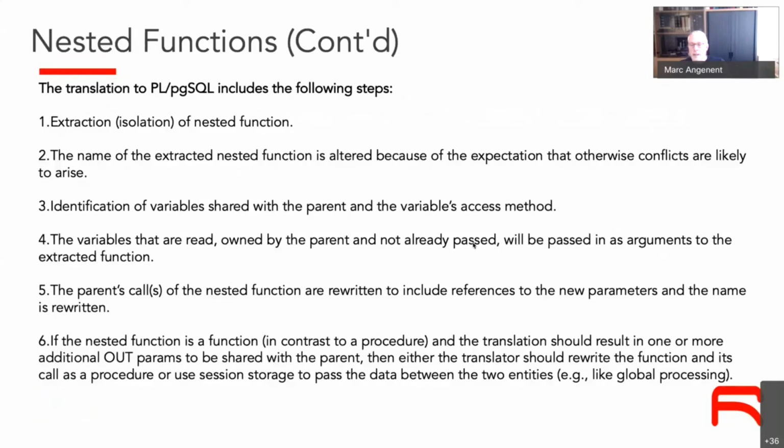The Cortex translation into PostgreSQL includes 6 steps, beginning with the isolation of the nested function, identifying the variables and variable access methods, rewriting the parent calls of the nested function, including the new parameters, and at last, if the nested function is a function, in contrast to a procedure, and the translation should result in one or more additional out parameters to be shared with the parent, then the translator rewrites the function and its call as a procedure or uses a session storage to pass the data between the two entities. And this will be shown in the next slide.